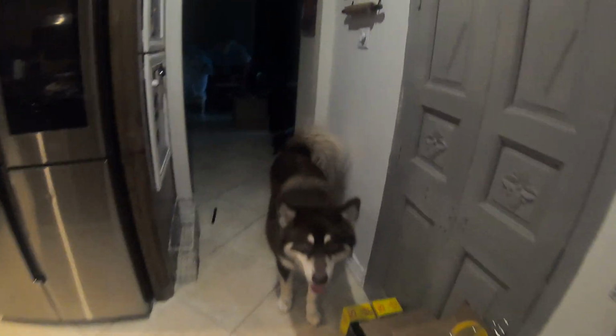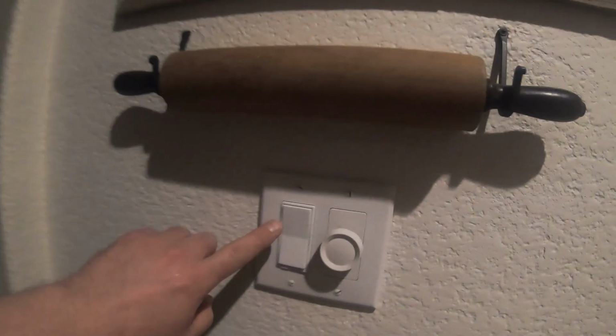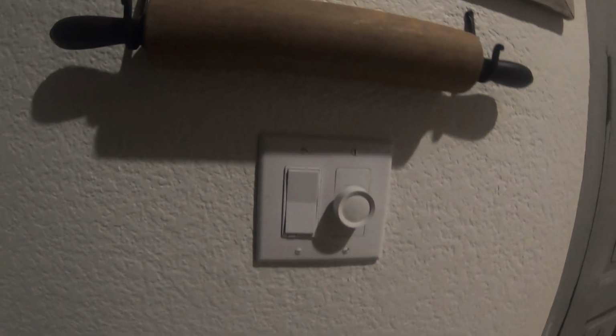Chewy, how do we do that? Chewy doesn't know. The way we do this is that this switch here is actually a smart switch.